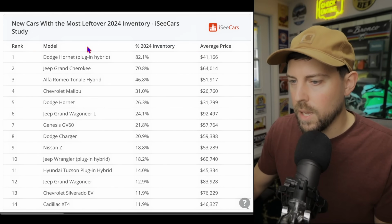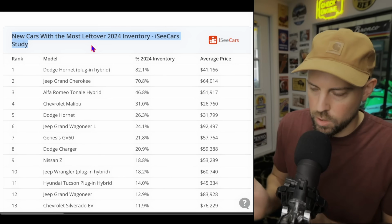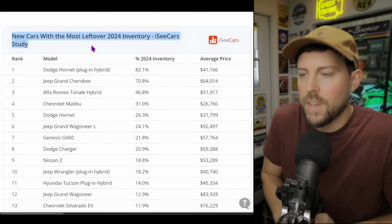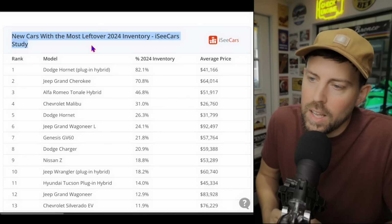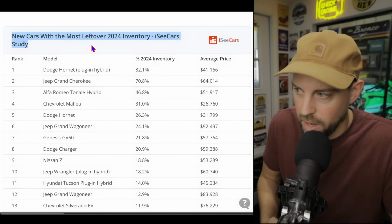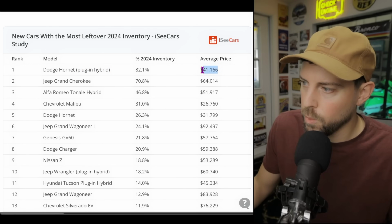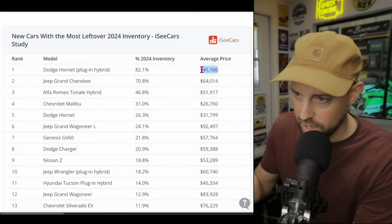And again, I'll be able to weigh in on these sort of things. New cars with the most leftover inventory. Are you guys ready to dig into this? Dodge Hornet and the plug-in hybrid. Only buy this thing if it's more than 10 grand off. There's my advice. Average price. Well, this is the plug-in hybrid here for 41K. I would not spend 41K on the plug-in hybrid Hornet.